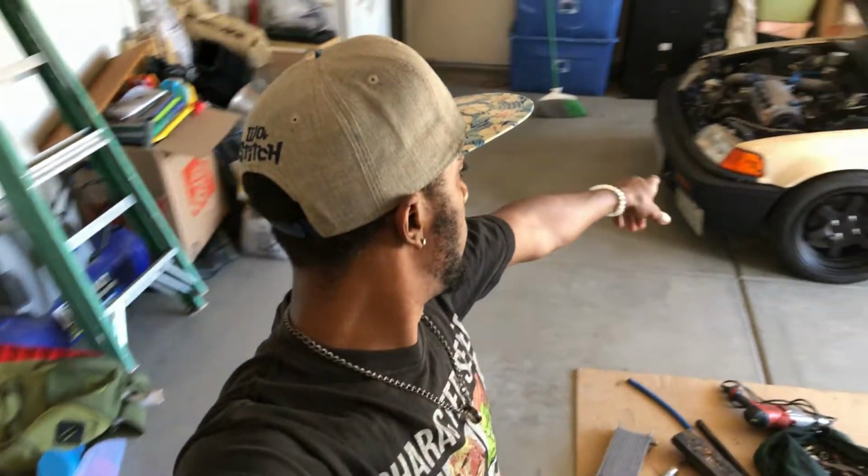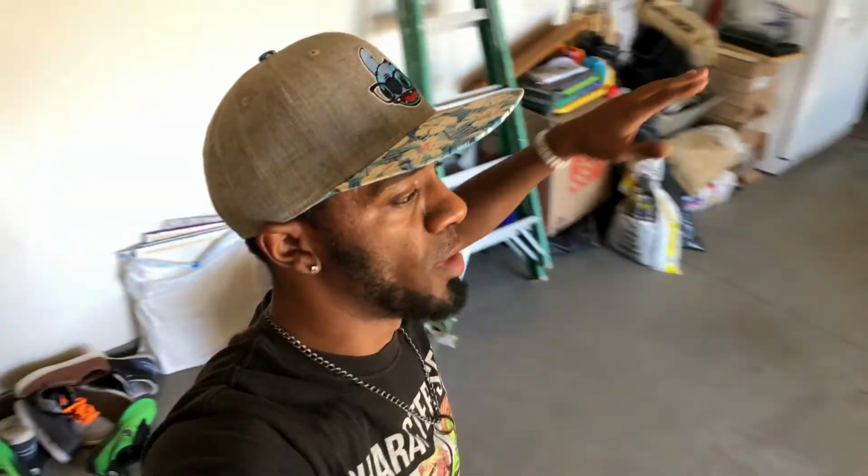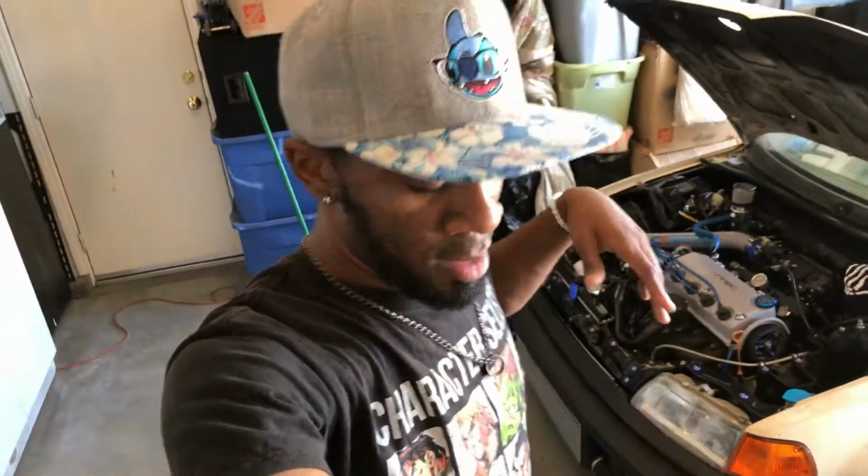We was getting the clutch started slipping when I bought the motor and the transmission from my homie. I just went on a hope and a prayer that the clutch would hold. We wasn't going for a crazy amount of power, only like 220, 230 max. And we couldn't even make that because the clutch was slipping. As far as I know, this bad clutch will only hold 130.